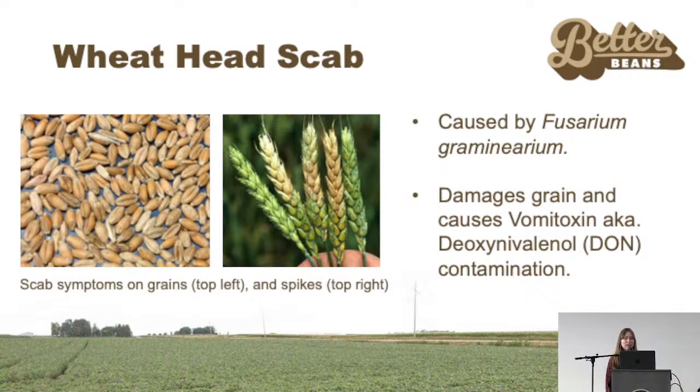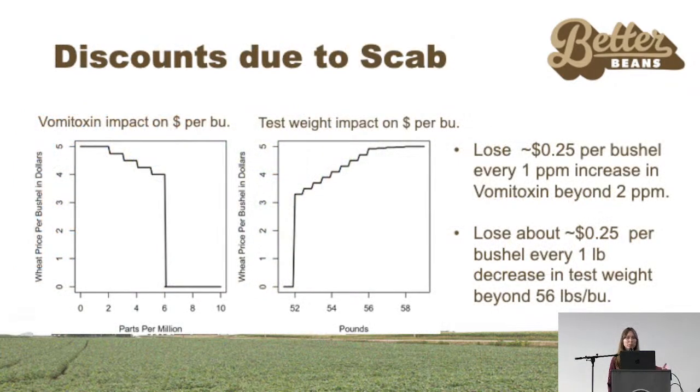So it's a tricky disease, and it can be really damaging because there are a lot of penalties and discounts applied when the grain is looking as bad as this, and even when it has some vomitoxin. So just looking at this now, putting it into more precise numbers, I'd also mention that scab affects test weight as well. So it will also reduce test weight and it will also produce vomitoxin. This is kind of a double whammy when it comes to reducing grain quality.